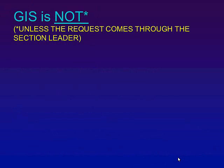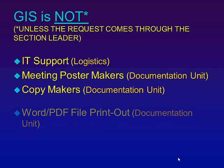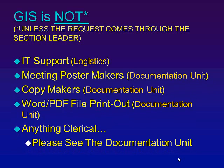And I'm obligated to put this slide up because invariably we are always inundated with requests that are not GIS. So I just want to list these for you. We're not IT support. That would be your logistics section. We don't make posters, make copies, print out files for you. Anything that's clerical in nature, that's what the documentation unit is for. And you'll see us sitting there with an array of printers and computers, but trust me, they're all in use for GIS.